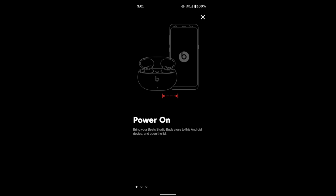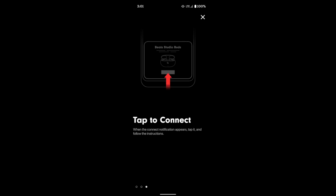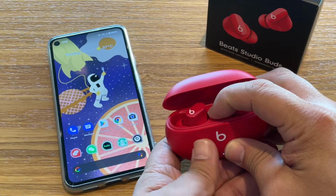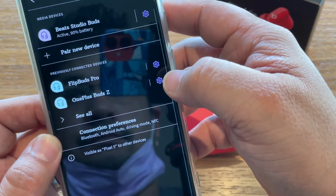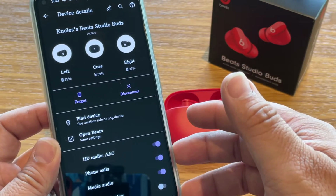Now once you have that, it should be able to flip open like this, and then the animation should show up for connecting it to your Android device. Now the thing is, with mine, it did not do that. I still had to go into settings, find the new pairing device on my Google Pixel 5, and then it connected. After I opened it up, the square animation at the bottom never showed up, but they did have an animation on top that showed the earbuds, the percentage, the battery life, and stuff like that.